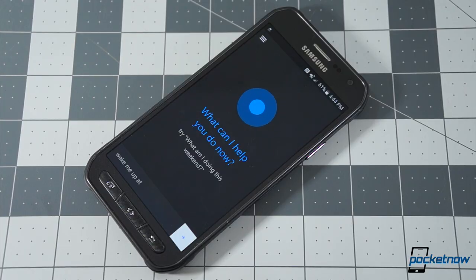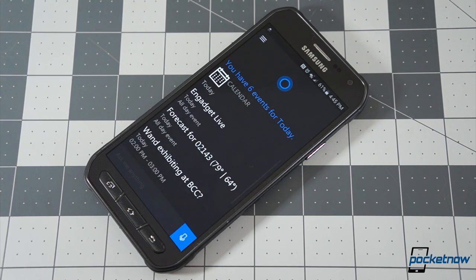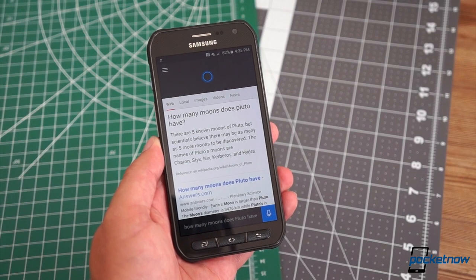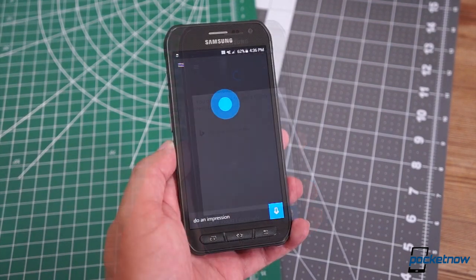This seems to be a pretty close to final build because Cortana works well on the S6 Active. You can set alarms by voice, ask her to show you what your appointment calendar looks like, ask her questions about the universe, ask her what to do tonight, and, yeah, ask her to tell you a joke.